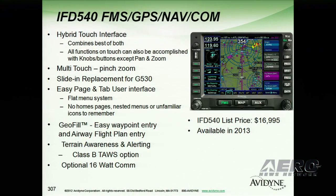It's got our R9 page and tab user interface that really reduces all these nested menus and type of user interface in older systems. Features our geofill capability, which, as you're starting to enter a flight plan, will guess what the next waypoint is based on geography, and it doesn't ask you a question if you're flying up the East Coast. Do you mean the VOR in Japan, or do you mean the one 50 miles from here? It's smart enough to guess that and not have to waste those extra keystrokes.